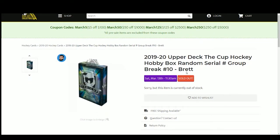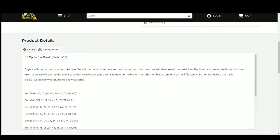2019-20 Upper Deck, the Cup. Hockey, Hobby Box, random serial number, group break number 10. 10 spots, you choose your spot, we'll take that spot and randomize 5 times. We'll take the serial numbers and randomize those 5 times. We'll pair up the list, everybody gets a serial number in the break.